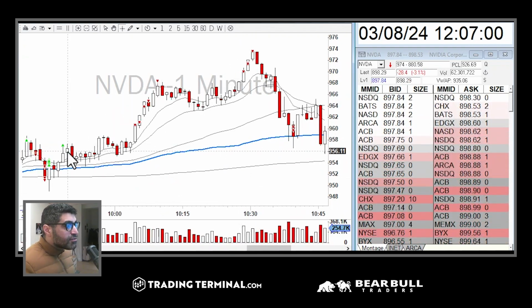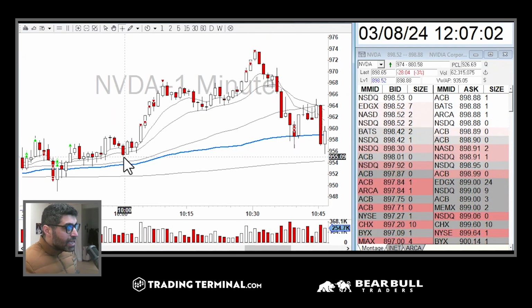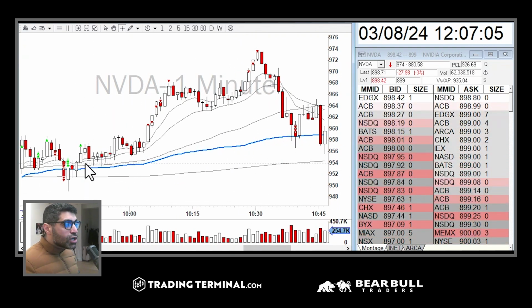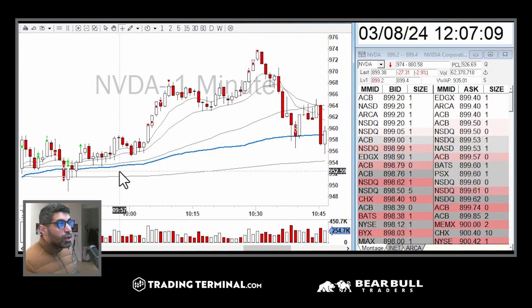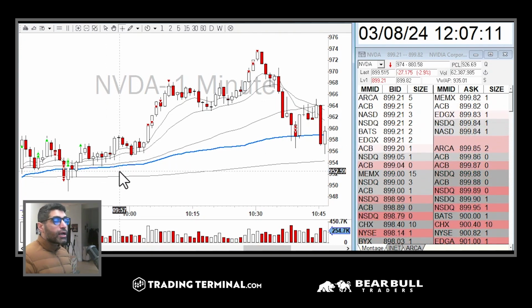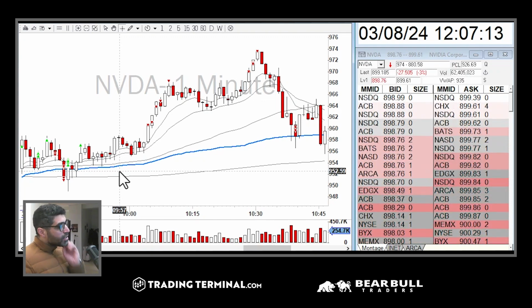So the VWAP is a very, very good line if you want to stay short or long. I said in the chat room that I'm not gonna stay short above the VWAP. I only stay short if it's below the VWAP. And again, it's very important, guys, to recognize this one.